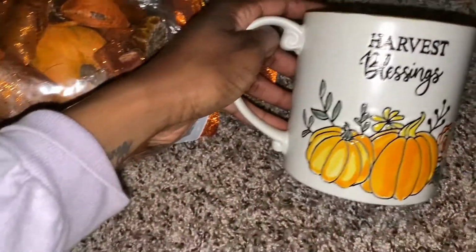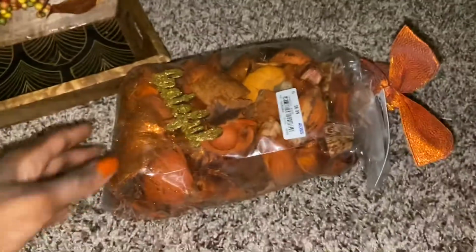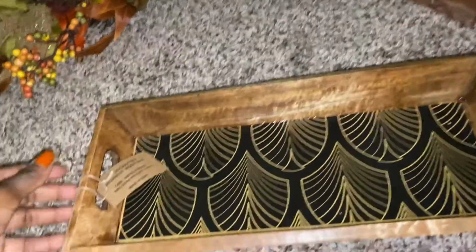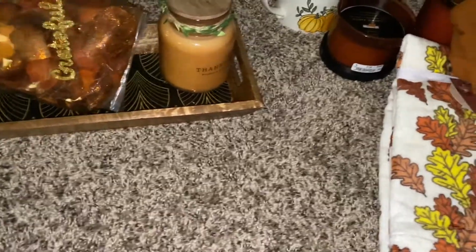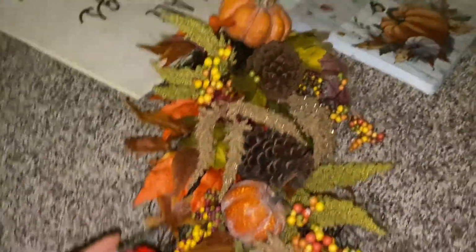And then I got me a mug. I love mugs. This is Harvest Blessings. $4.99 for that. And then this thing, which was $6.99, just to decorate. I don't know if I'm supposed to leave it in the bag or put it in something. But yeah, I got this thing, I don't know what it's called, like a tray type deal. I guess I could put a candle right here, and then maybe this like that. Y'all know I'm a decorator, but I thought that's cute. And then I got this thing, which is the stuff falling out. How the heck? I'm gonna return this because if stuff is falling out, how am I gonna? Yeah, just one of those to put up.